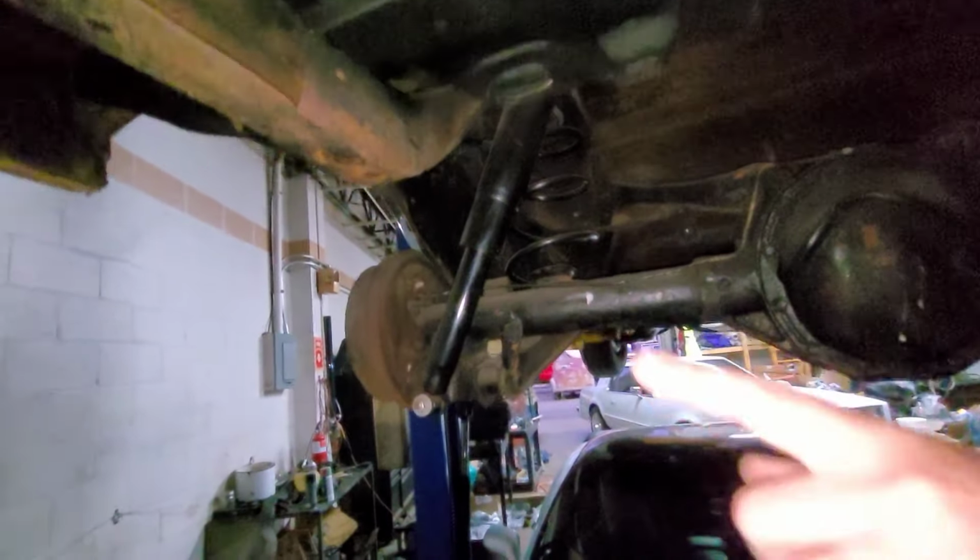Look at the bottoms of the quarters here. Jeez. Yeah, it's kind of hard to fake it when it's up on the rack. No, and look at that.